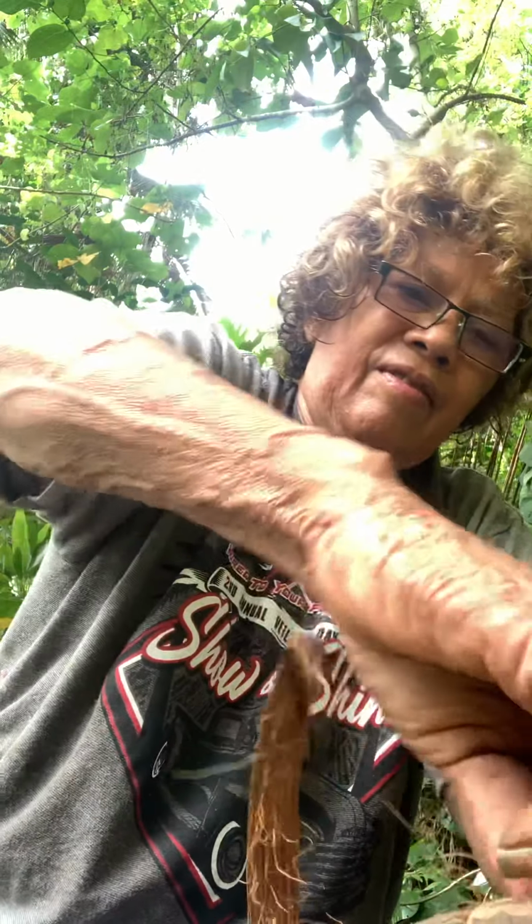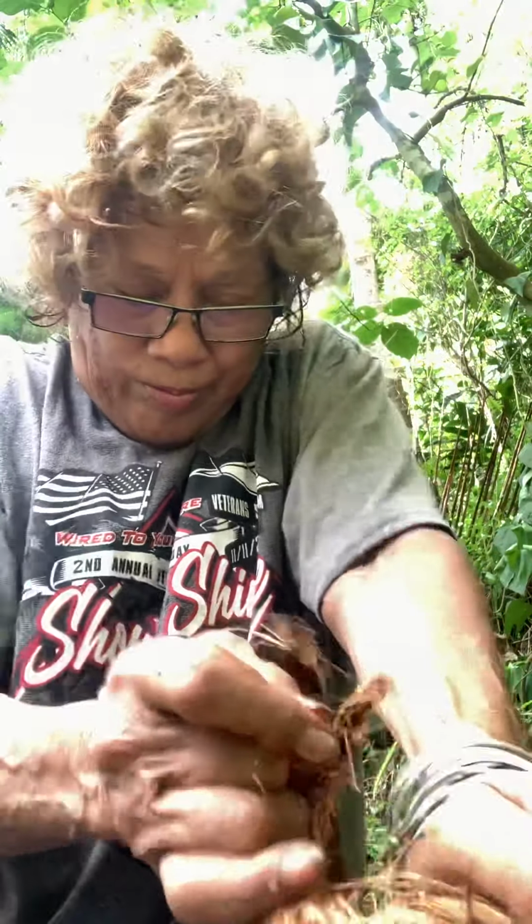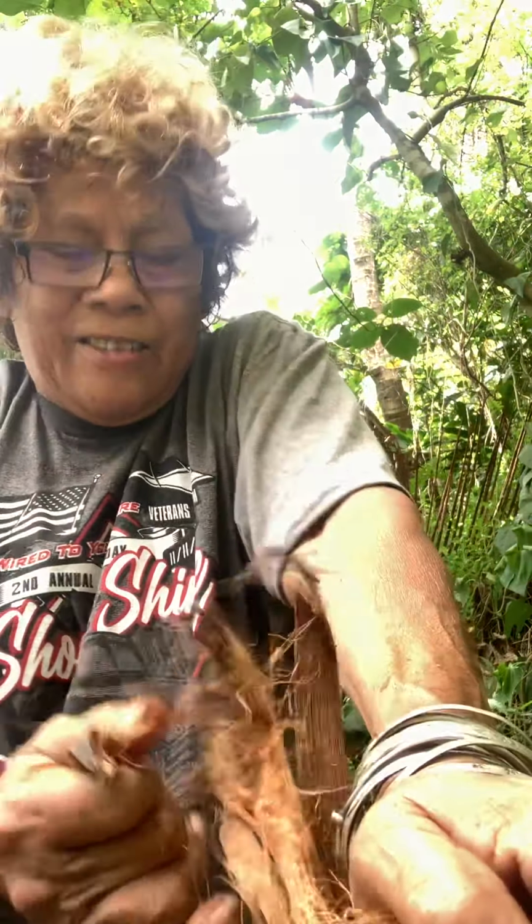Then I try to pull it. I don't have a knife, so this is what I have to do. So the next time you think you're lost on a tropical island, there's always food. You gotta look for coconut. And underneath the coconut tree, there's always gonna be one little coconut.